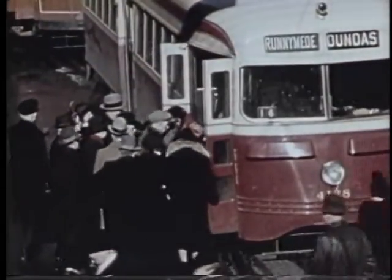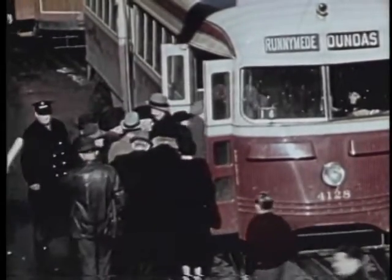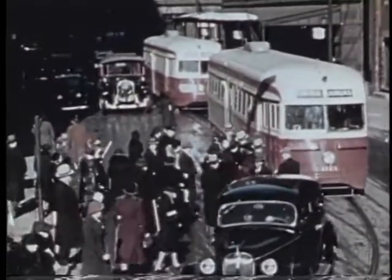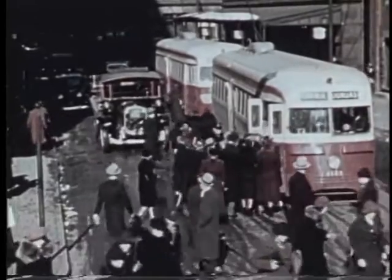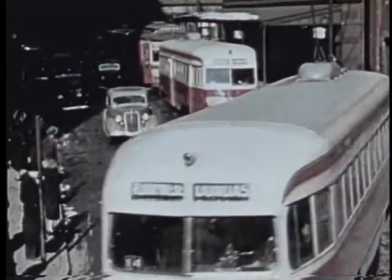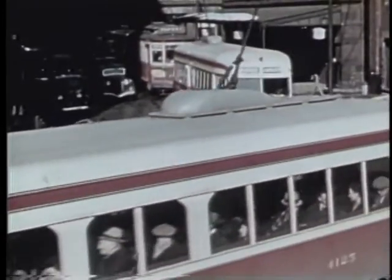Starting with the purchase of the President's Conference Committee 4000 series cars from CCF in Montreal in 1938, Toronto's love of the Streamliner has spanned over 45 years. Here, in film shot in the 1940s, we witness how the PCCs provided smooth, comfortable transportation from the expanding suburbs to the bustling downtown core.